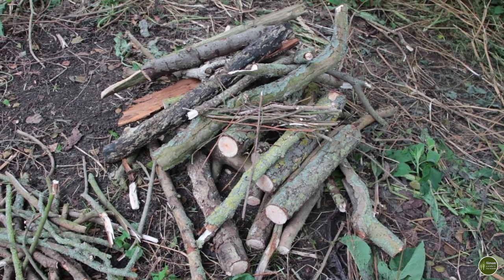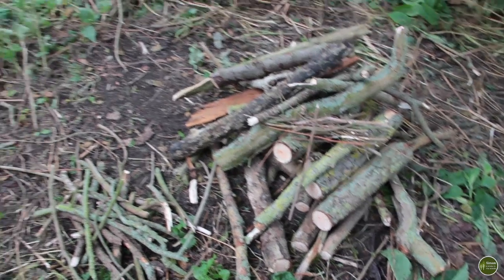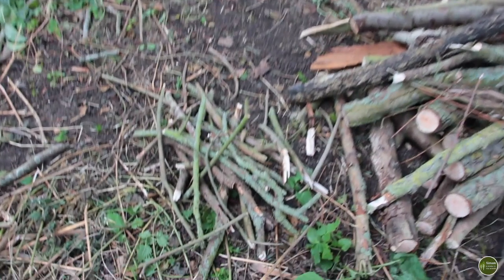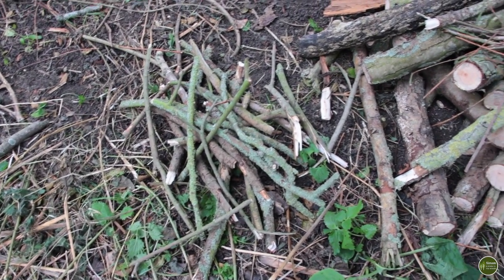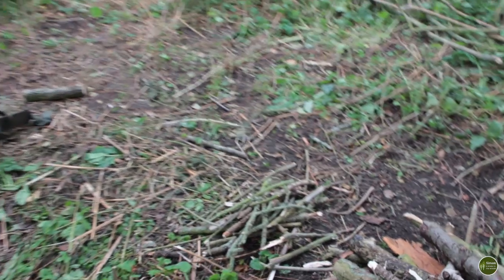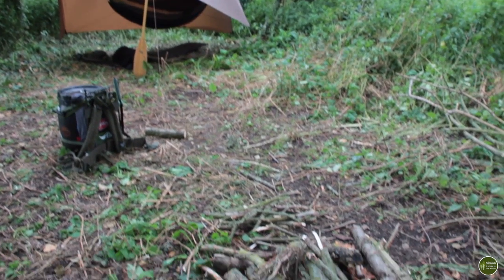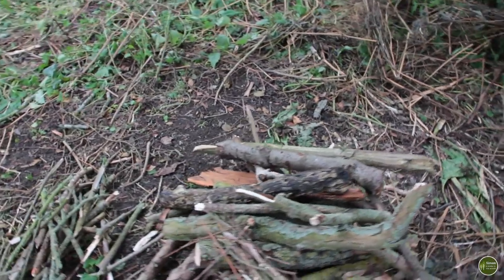Got a decent pile of firewood there that should last me most of the evening. There's plenty more around if I need it. There's a few more bits I didn't cut up over there. I've got some medium-sized bits to get the heat going in the fire, and then some thinner bits on the top. I'm going to have my fire in that little clearing there, a good distance away from my tarp and stuff, so nothing's going to catch. That should be just the job.